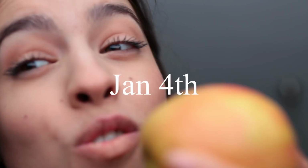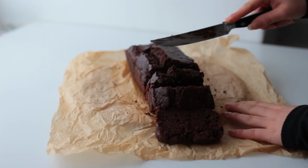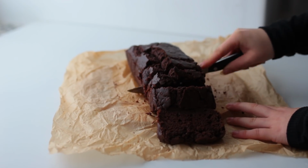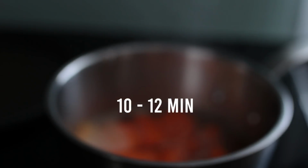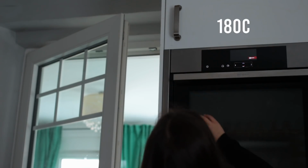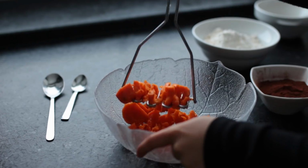I did some more baking on day 4. So the plan was to make a chocolate version of my sweet potato bread. Calling this thing bread is a stretch. It's like chocolate banana bread minus the bananas. Cook up some sweet potato, again boil it, peeled and cut into chunks for about 10 minutes or until soft. Preheat your oven to 180 degrees Celsius. Then thoroughly mash up the sweet potato using a fork or a potato masher.